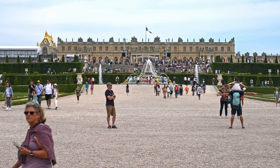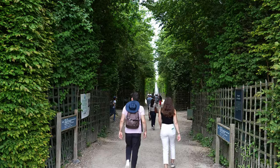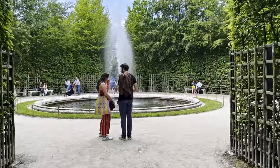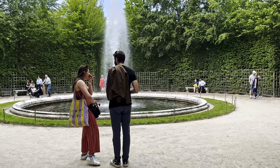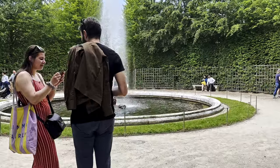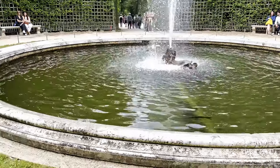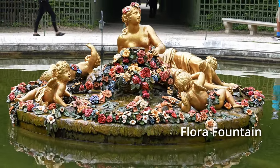To facilitate these captivating displays, Louis XIV oversaw the construction of an extensive water distribution network that spans over 45 kilometers beneath the Versailles Garden. This monumental undertaking stands as a testament to the engineering prowess required to bring the captivating water features to life.